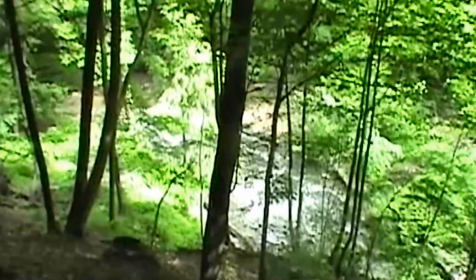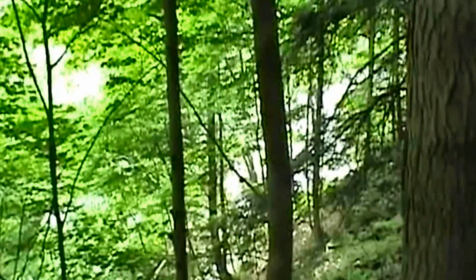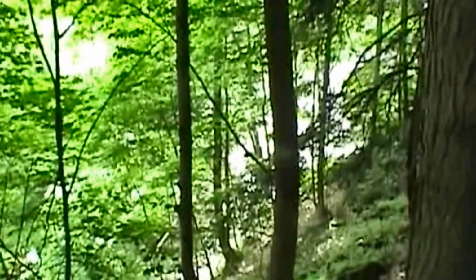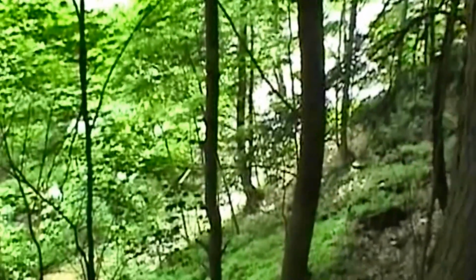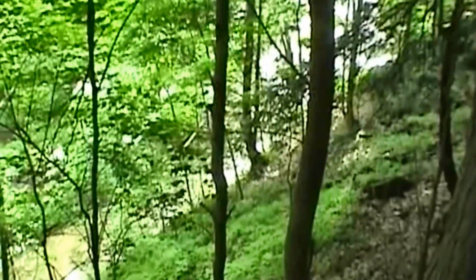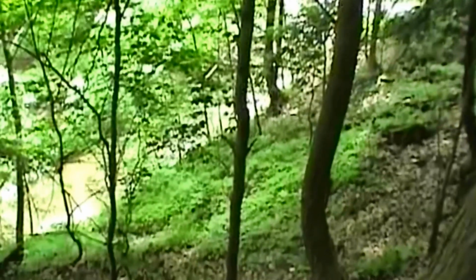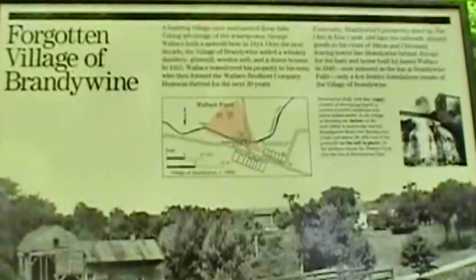Flowing gentle down the stream. This canal. Waterfall. You can hear the waterfall in the distance.